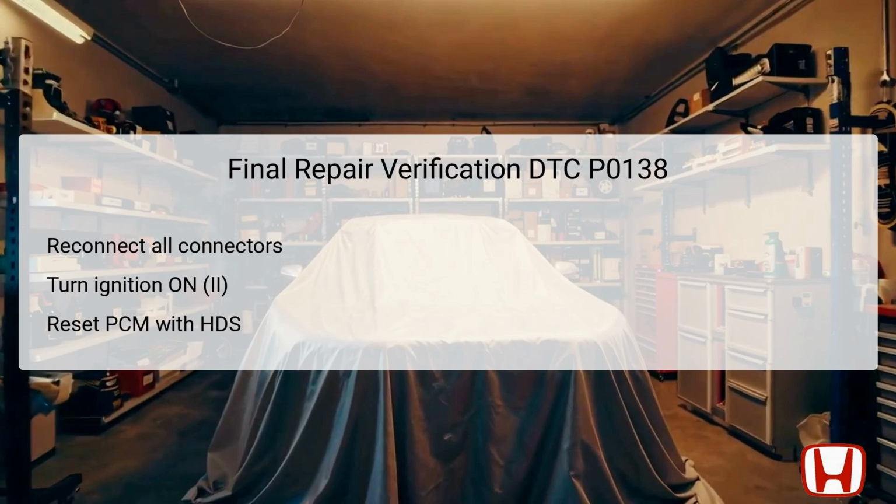Additionally, conducting a PCM idle learn procedure will help the module to recalibrate its internal settings to match the newly corrected conditions. Once these steps are completed, it's advisable to test drive the vehicle under specific conditions to monitor for any reoccurrence of the DTC P0138.